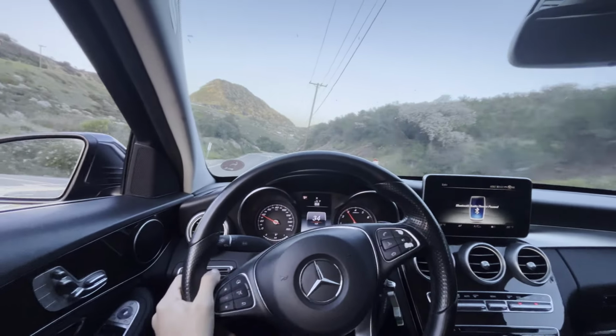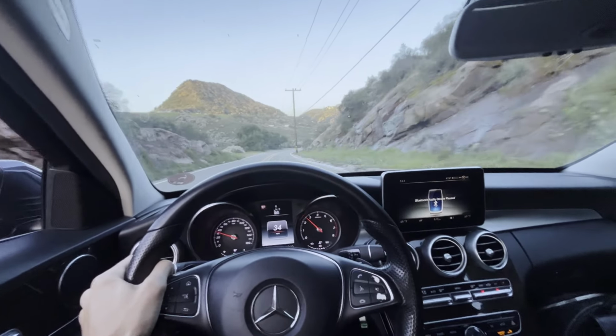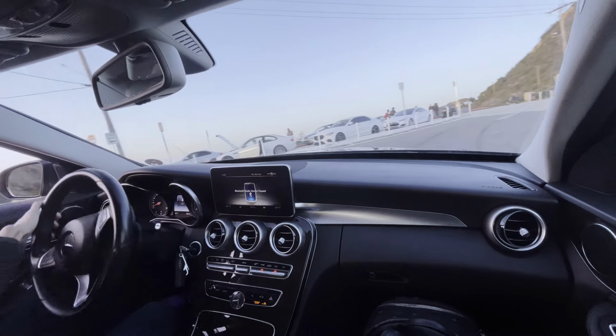There's a lot of people up here. Rush, I didn't clip it, but there's a lot of cars. Whoa, what the fuck? All right, yeah, we definitely turning around. Y'all saw that shit?